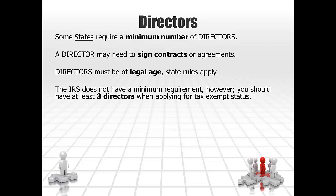So know that in the beginning of your organization, you may only have 1 director or a couple, but when we get to that application process, which we're going to go into great detail in Module 4, you will need to have 3 directors, and those directors are going to be providing their personal information as well. So making sure that you start lining those folks up right now instead of later will be a great help to you.